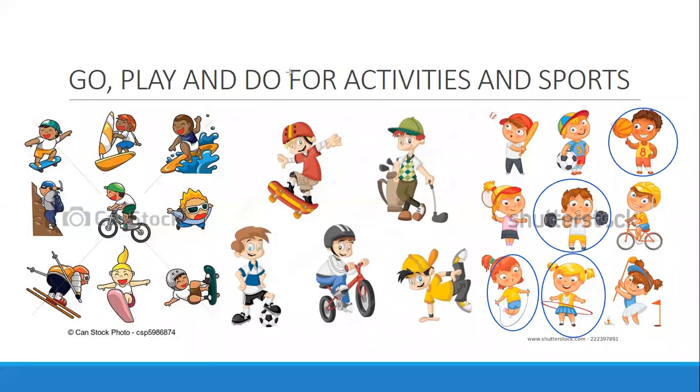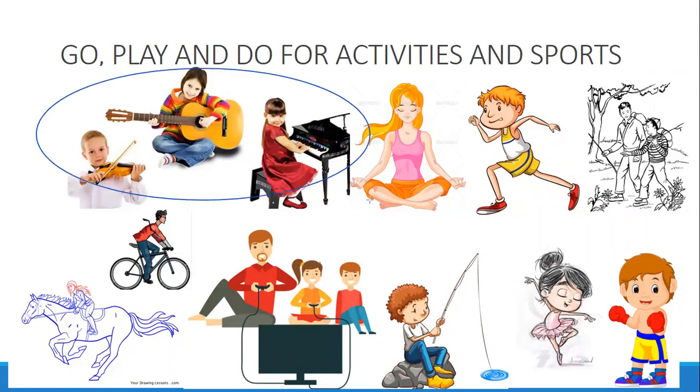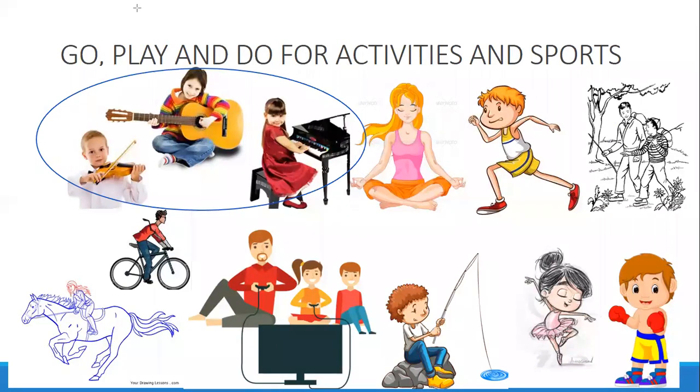Very good. Now that we know all these activities, we're going to learn how do we use them. We also have other extra activities here. And I'm really sure you know how to say all of them. ¿Cómo nos referimos a los niños que están aquí en la primera imagen? What are they doing? What are these kids doing? Playing. Very good. They are playing the guitar, the violin, the piano. And this girl is also doing another activity. Yoga. Very good. She is doing some yoga.